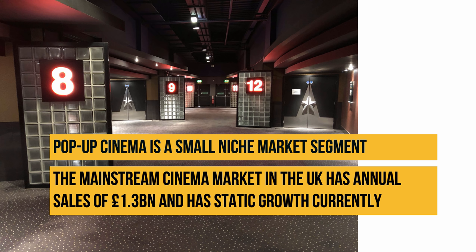Well, in 2018, those who went to the traditional mainstream cinema market spent almost £1.3 billion in ticket sales alone. That's just the box office takings, never mind the popcorn and the nachos. The overall market there in UK cinema, the mainstream cinema market, is therefore substantially larger than the pop-up market. However, it's not growing. So in 2018, it fell by 0.1%. 2019 might be better with films like Avengers Endgame and others, but generally the mainstream cinema market is static.